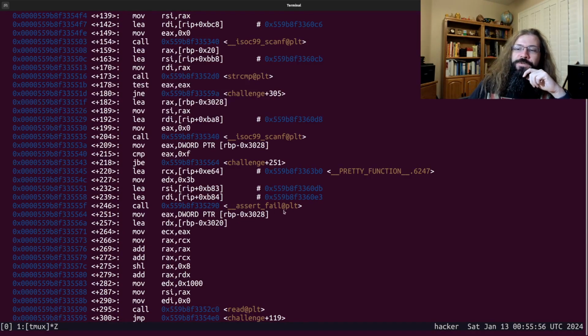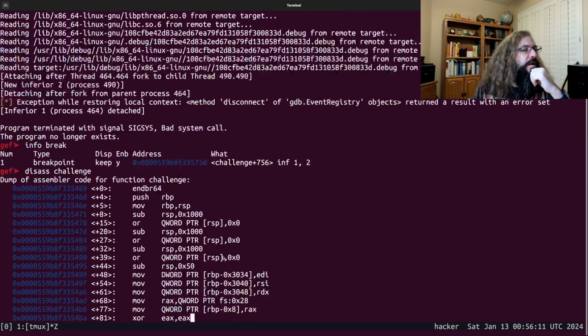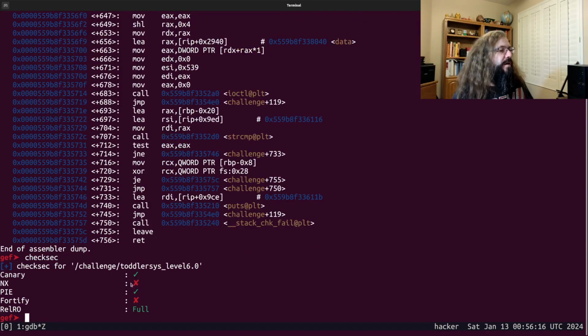So that's an interesting observation. Twitch chat says, well, maybe there's a canary, right? Maybe I overflowed the canary. And how do we know that there is a canary? We can, inside of GDB, type checksec, and we see that there is a stack canary.